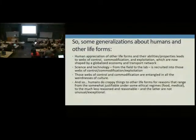So here are just a few generalizations about humans, other life forms, and our appreciation of their abilities and properties that leads to these webs of control, commodification, exploitation, now of course shaped by a globalized economy. Science and technology is recruited into these webs. These webs are entangled in all the weirdnesses of culture. We do crappy things to other life forms, for reasons ranging from the justifiable under some ethical regimes to the much less reasoned and reasonable, and the latter are not at all unusual and exceptional. I'm going to run slightly over.